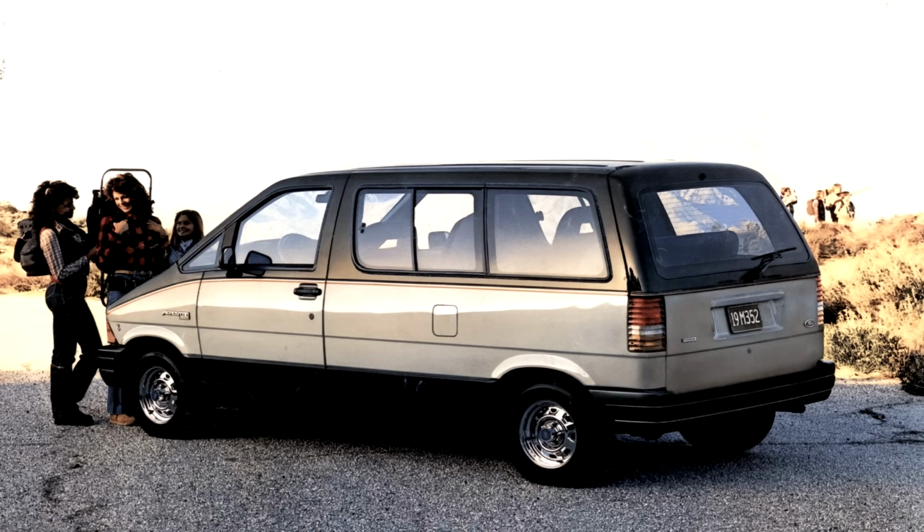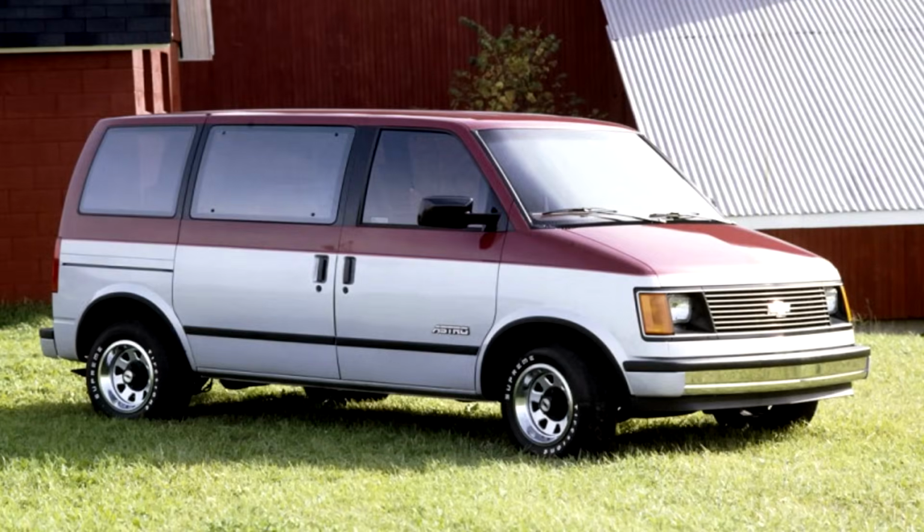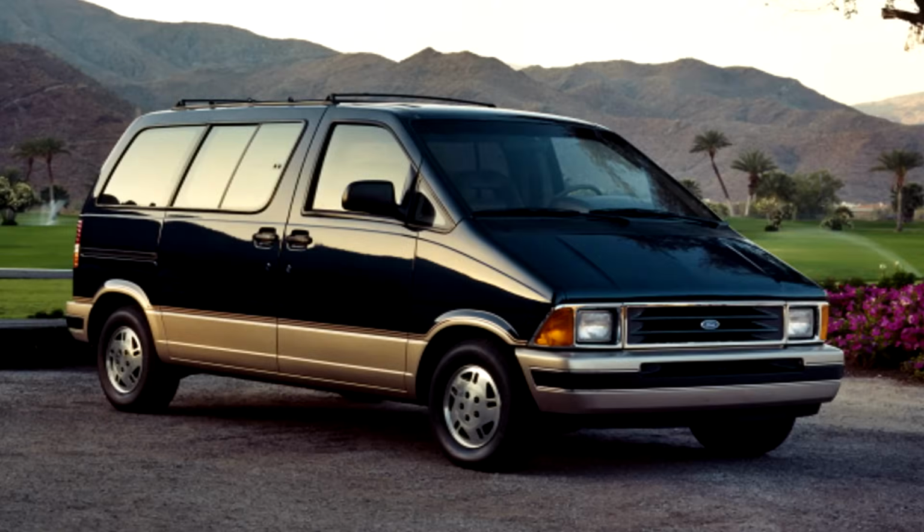Now, of course, I don't sound like I was born in the 80s and wasn't around when these first came out, but these were very advanced for the time, or so I've heard. I mean, look at the competition. The Caravan and Astro weren't nearly as advanced cosmetically speaking, but they were also introduced before the Aerostar.